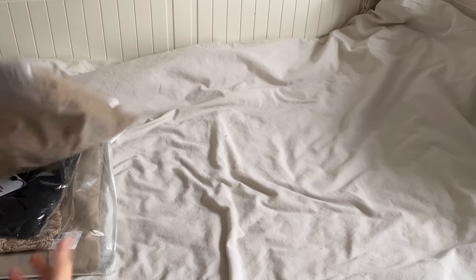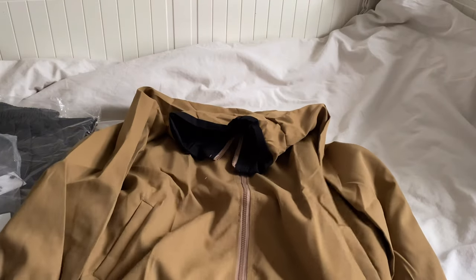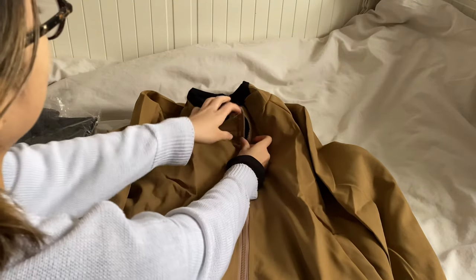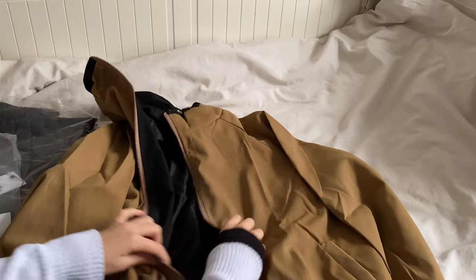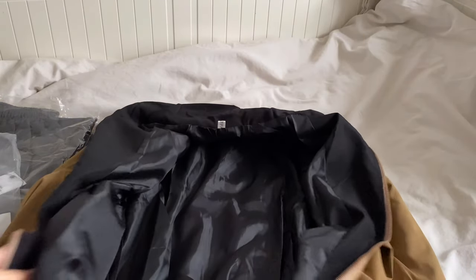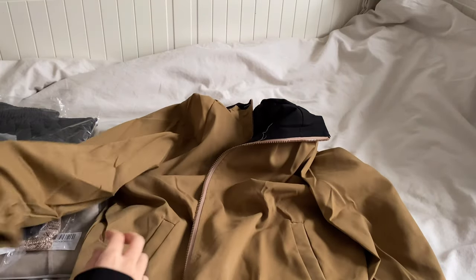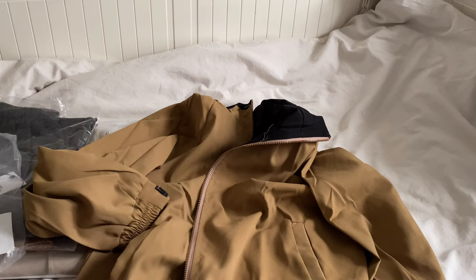Okay, next one. I think this is a jacket actually. Oh, it's a really lovely brown colour. Oh, it's a jacket. Oh, this looks so cute. Oh my gosh, I am loving this. I'm so ready for winter. This shade of brown is so cute as well.